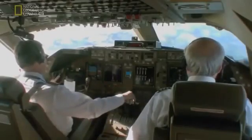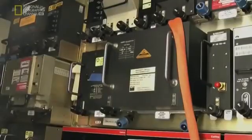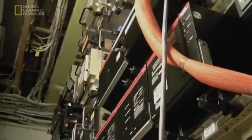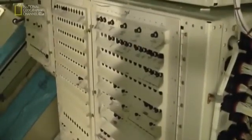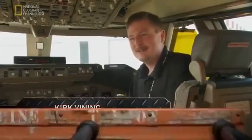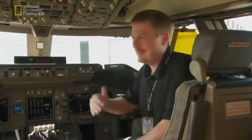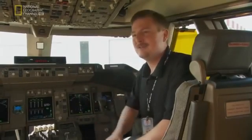The new fly-by-wire technology is controlled by onboard computers. But it's not totally automated. The pilot can override the computer. And there are multiple layers of backup if something should go wrong. If I were to lower the flaps, it takes hydraulic systems to do that. But if for some reason the hydraulics were unavailable, we could use the air or pneumatic air pressure to lower the flaps. If that was unavailable, we could use electricity to lower the flaps. So there's multiple layers of redundancy.